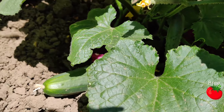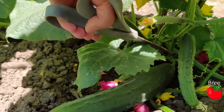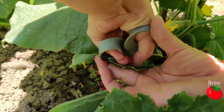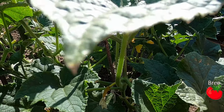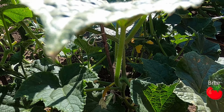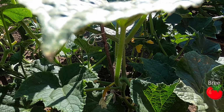In high summer temperatures, ensure cucumbers have enough water. You'll notice their leaves wilt easily, but they recover quickly as well. Powdery mildew and aphids are common pests for cucumbers. My method of pest and disease control is first to choose disease-resistant varieties, so my cucumbers basically have no pests or diseases.